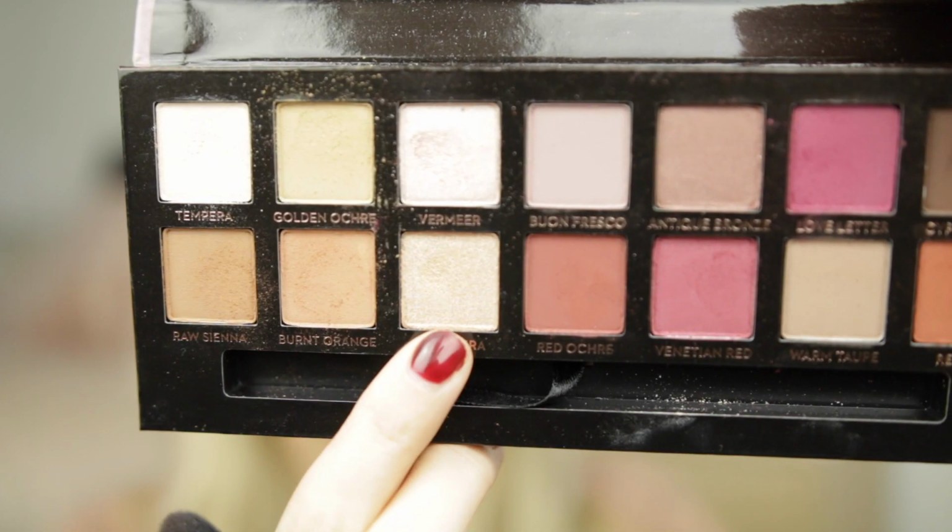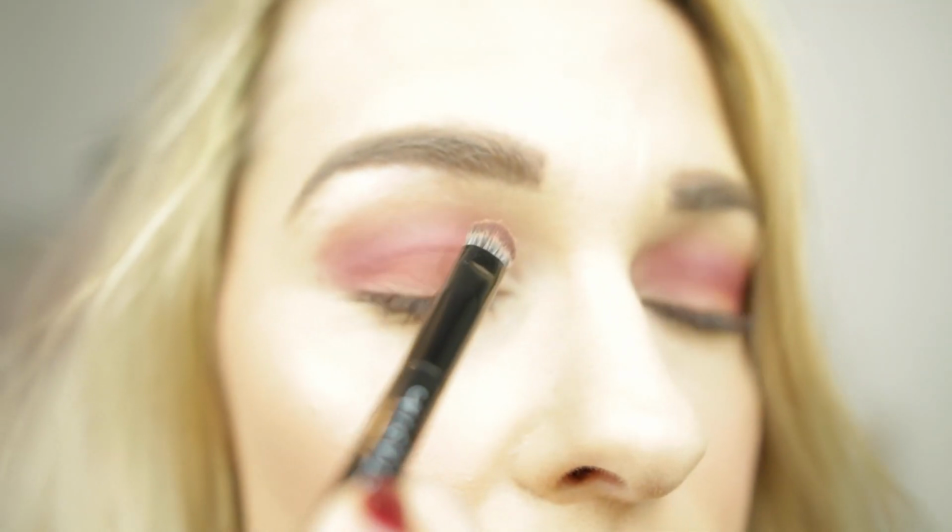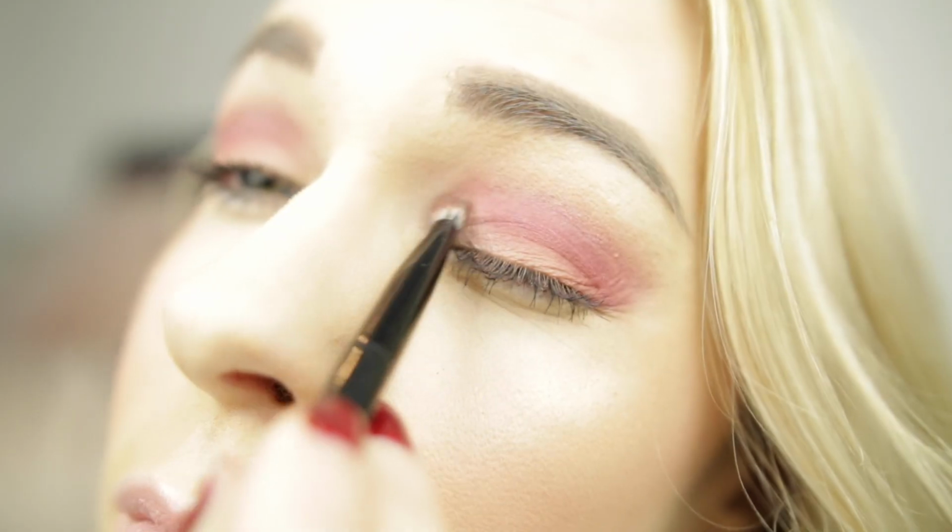So next up, I'm going to just take the other side of my little brush and I'm going to go in with the colour Primavera. And with this, I'm just going to use it in the corner of my eyes.